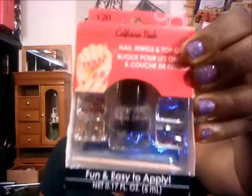My lovely boss got me this, and it's little gems and beads. I don't know if I did a video when I had my pink nails, and I had glitter on one, or I had gems on one. They were really cute, you know. So she took it upon herself to get me some beads, some gems to put on my nails. Okay, I like these. I can't wait to use them.